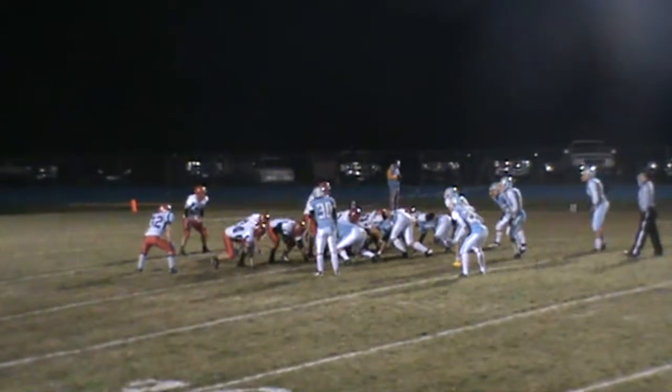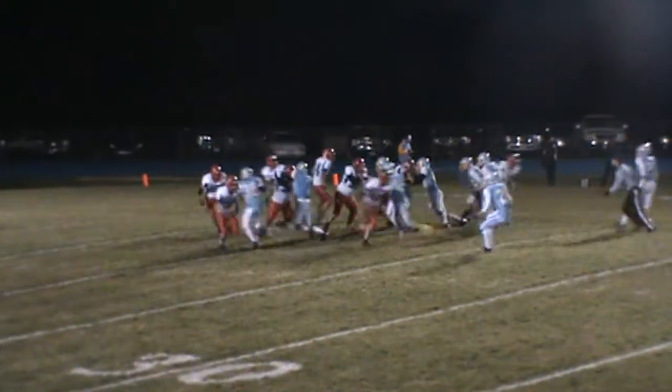Here comes the 2-point conversion. Direct snap to Aquirum, trying to turn the corner. You know, he hesitates and gets it in for the score. 14-0. Makes it in, so it's now 14-0 for Hamlin. We'll take a timeout.